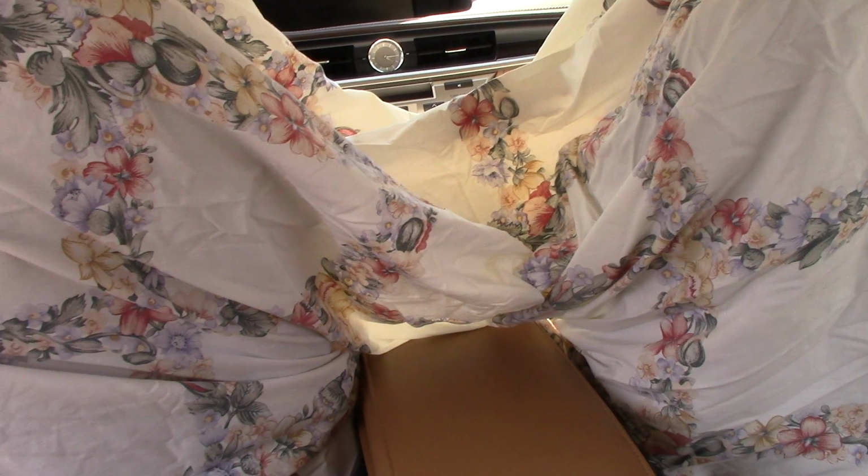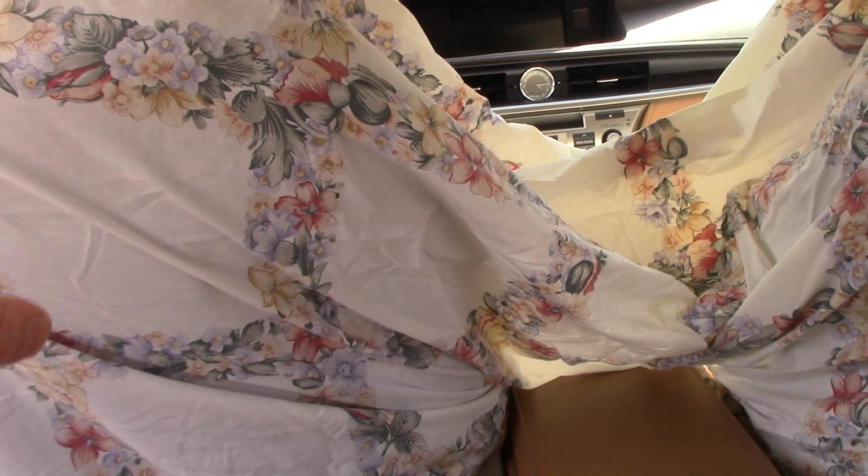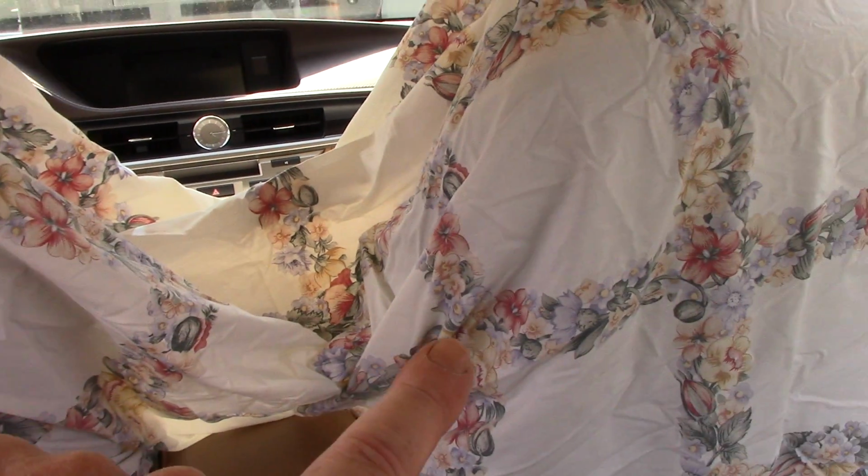I know it is so silly. You don't need a bed sheet with these little flowers on it. I don't know, I kind of like it. It puts me in a good mood when I'm cleaning cars.